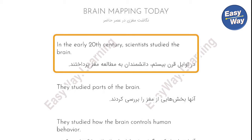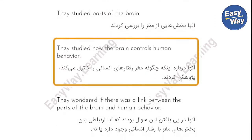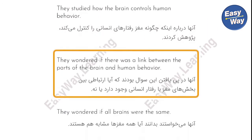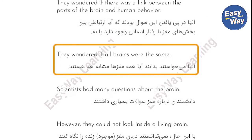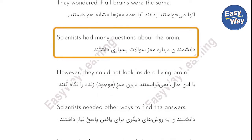Brain mapping today. In the early 20th century, scientists studied the brain. They studied parts of the brain. They studied how the brain controls human behavior. They wondered if there was a link between the parts of the brain and human behavior. They wondered if all brains were the same. Scientists had many questions about the brain.